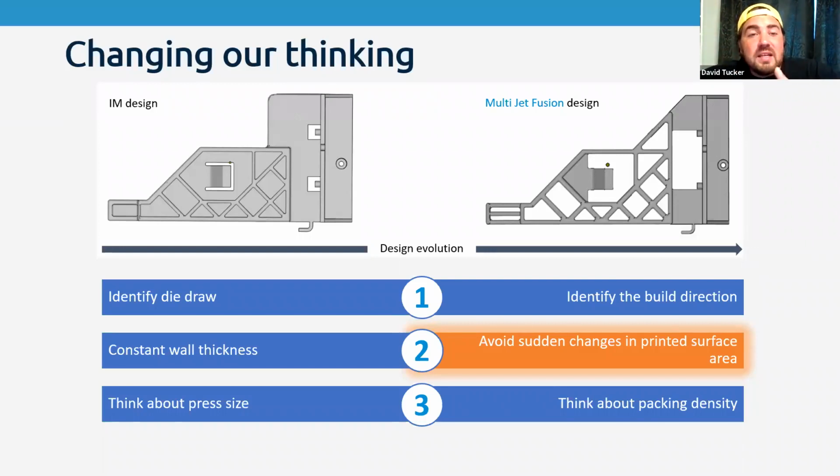If there's one thing that any engineer should be looking at in any mold flow or simulation, it's: do I have a constant wall thickness? Constant wall thickness means I'm going to have a constant cooling rate. I'm going to have constant pressure inside of my tool. Do I have a constant wall thickness?